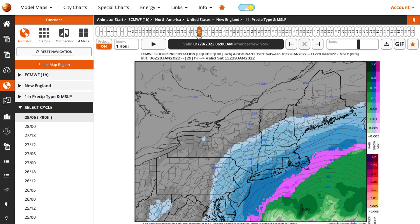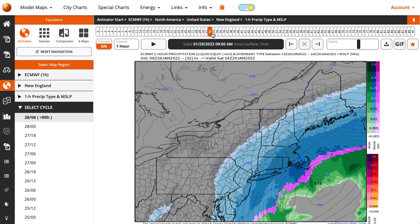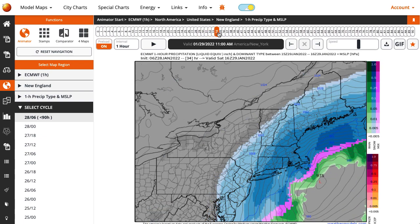Very heavy snowfall. Again, this is with a higher snow ratio. So if you're talking about a quarter of an inch per hour of liquid, you have to multiply that by 15 to 20. So that can be quite a bit. Instead of talking about 2 inches per hour, you're talking about 3, maybe 4 inches per hour. So that is some very impressive heavy snowfall setting up in this scenario. And that's going to continue on through Saturday morning.